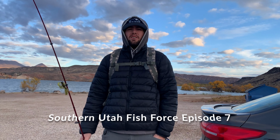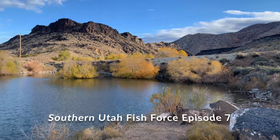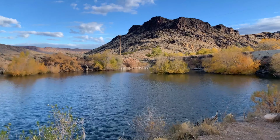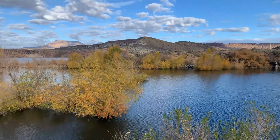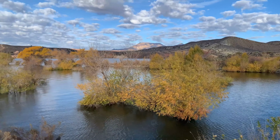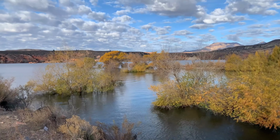Morning. We're out here at Gunlock Reservoir this morning. It's about 7:45. Sun just came up 15 minutes ago. We're gonna try and catch us a bass today. And today is some winter fishing. We're wearing a coat because it's cold as hell out here. So hopefully we can catch a bass before we freeze to death and stay warm and survive.